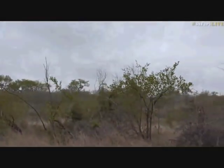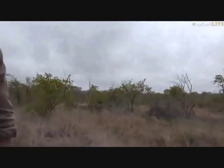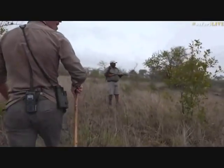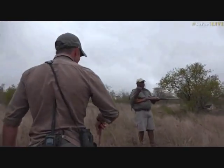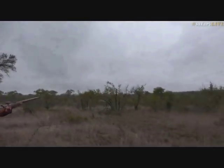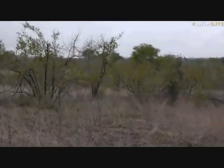She's charging. There she is. Come over here. She's not charging. She's just growling. Okay, there's the baby. Is that the mother or the baby? That's the mother.